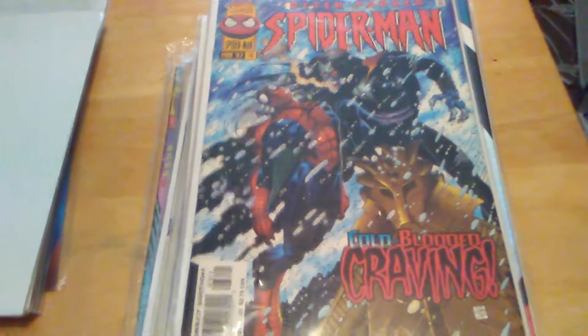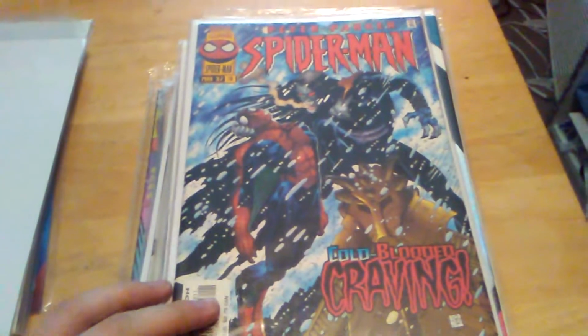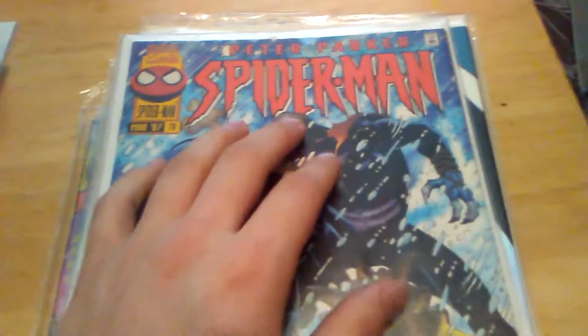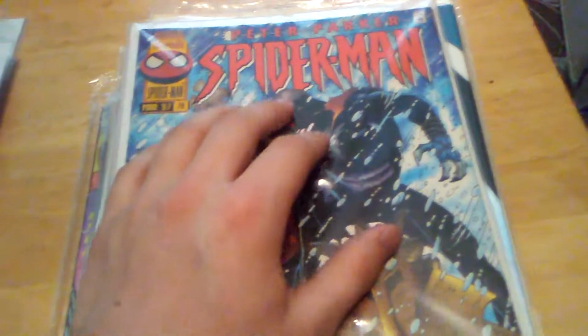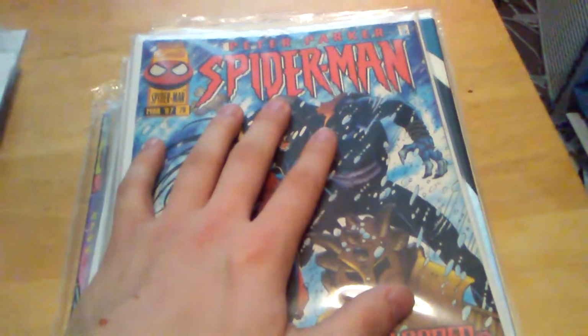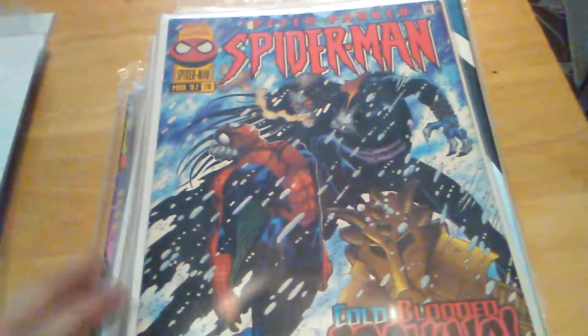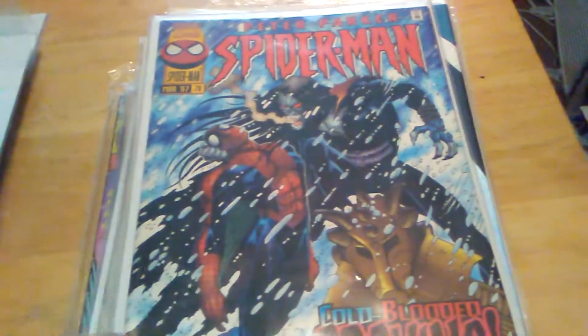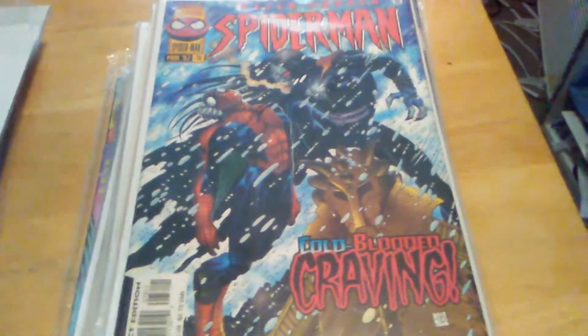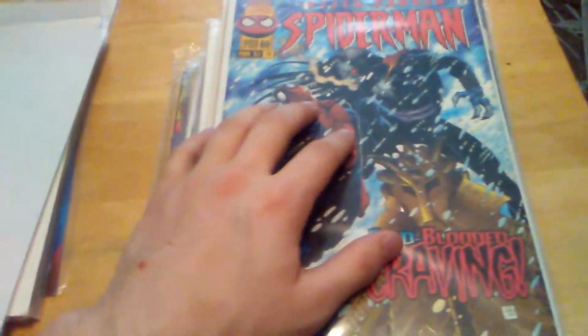Here is issue number 78 of the Spider-Man series, and if you guys are wondering, yes, that says Peter Parker Spider-Man. It's because they renamed it later towards issue number 200 something or 150, something like that, but yeah, they renamed it later. So there's that. I've read this one. This one was pretty cool. And Morbius in there, vampire. So that one was pretty cool.